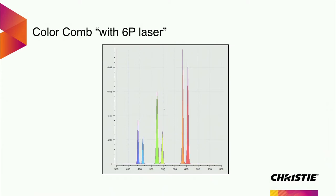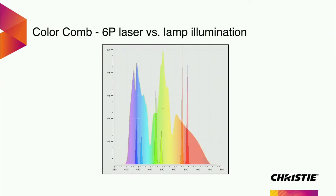When our brains put it all together, even though if you close one eye and the other eye, you can see a slight color shift. When you just watch content, your brain normalizes it and it becomes very, very 3D. Now, if you put a filter in a lamp-based projector like what we're looking at today, we're actually blocking out all of this light.